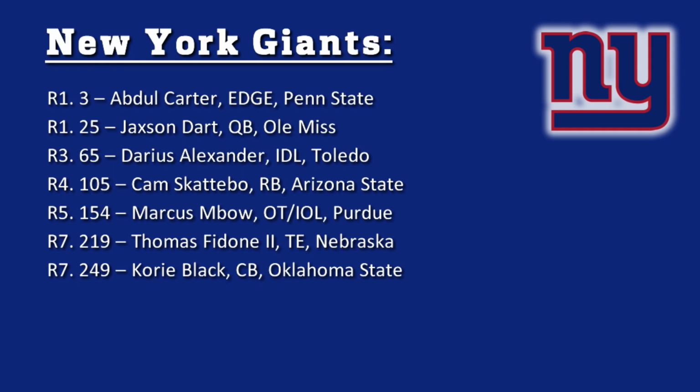The only thing I didn't love was trading up for Dart, but the compensation was very fair, and now you add that 5th-year option, although the construction of this quarterback room feels clunky. Black at the end is a high upside dart. I thought they did a great job of working with what they had, and this is an operation where Brian Daboll, Matt Kafka, Shane Bowen, and Joe Schoen need to make some noise this year in order for all of them to stick around. I believe in this coaching staff.